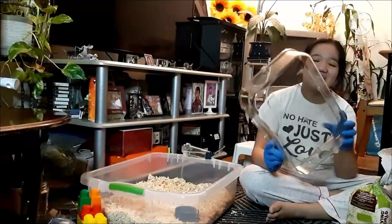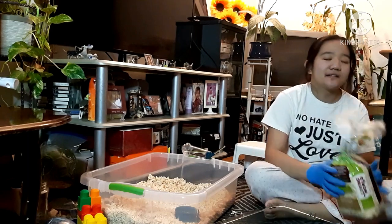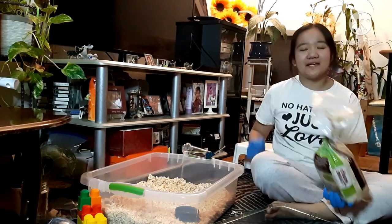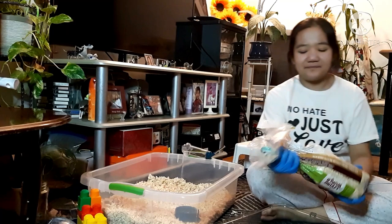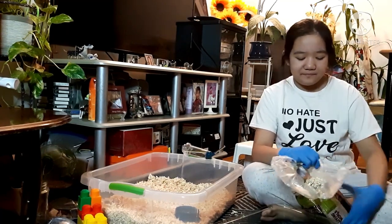Okay, so guys, we already cleaned the cage. My mom cleaned the cage. Now we're gonna put fresh bedding. Yeah. So we're gonna put it like we did last time.